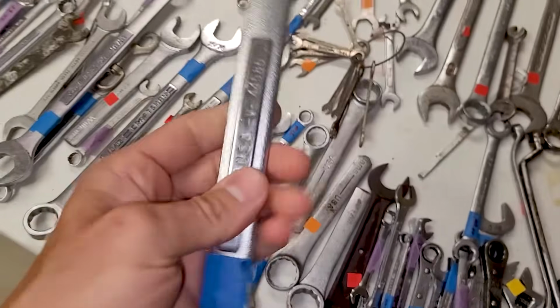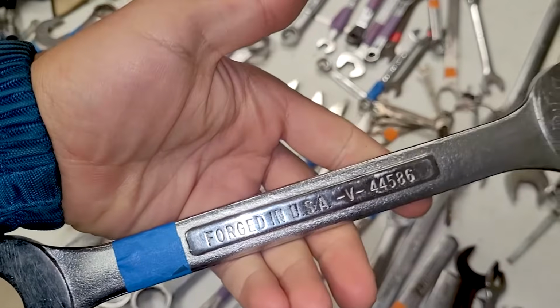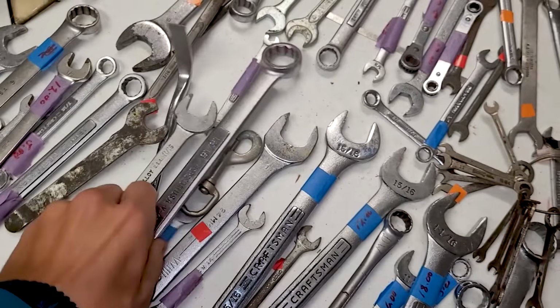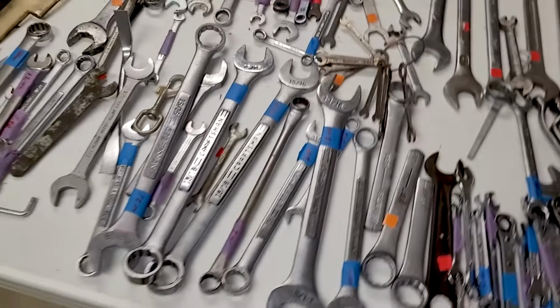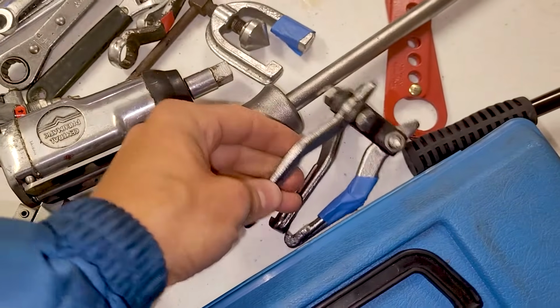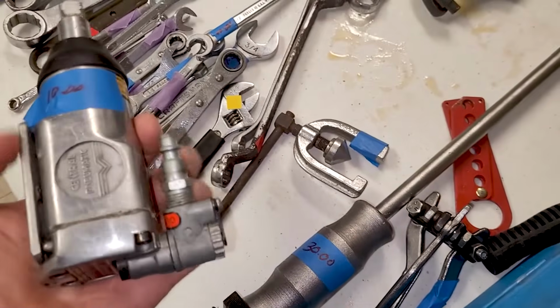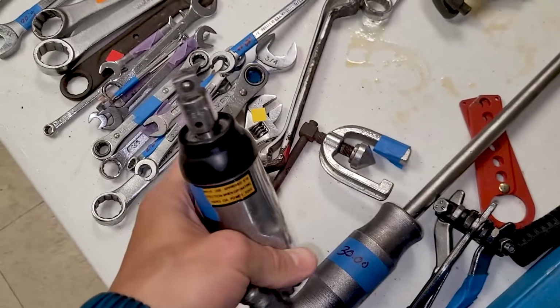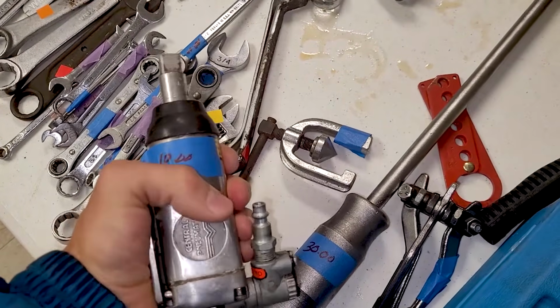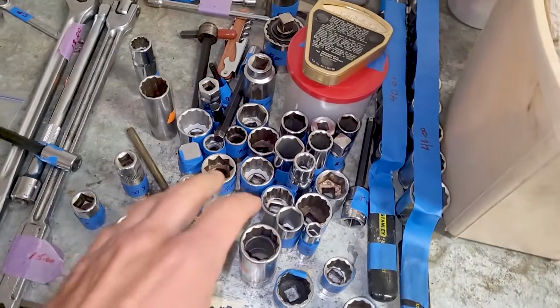Let's see some Craftsman. USA Craftsman. Whoa. 12 bucks. Yes, some nice wrenches in here. Here's a slide hammer right here. Some jaw pullers. It's a Harbor Freight. It's one of those little impacts you hold in your hand. It's like a ratchet. Some more Craftsman down here. Sorted.